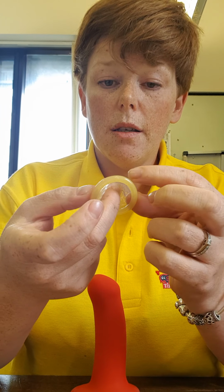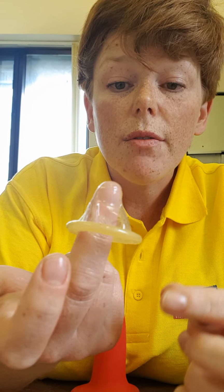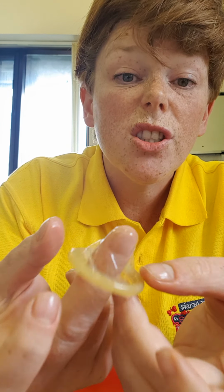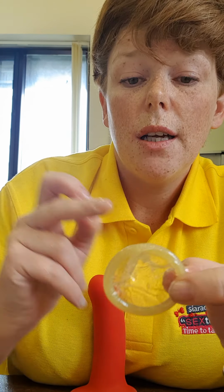Okay. So I'm going to just have a little look at the condom. I'm going to sit it on my finger to make sure that I've got it the right way. Now, if you look at it, you should be able to see some little ridges around the inside rim there. That shows me that the condom's the right way. If I flip it over the wrong way, it doesn't push down as easily and it's really smooth where it's going over. So that's a good way to tell.